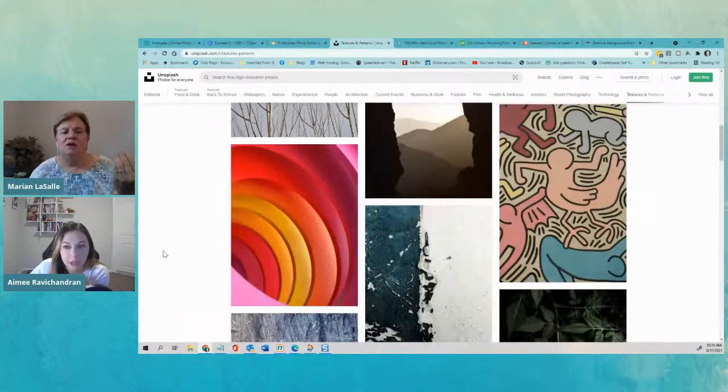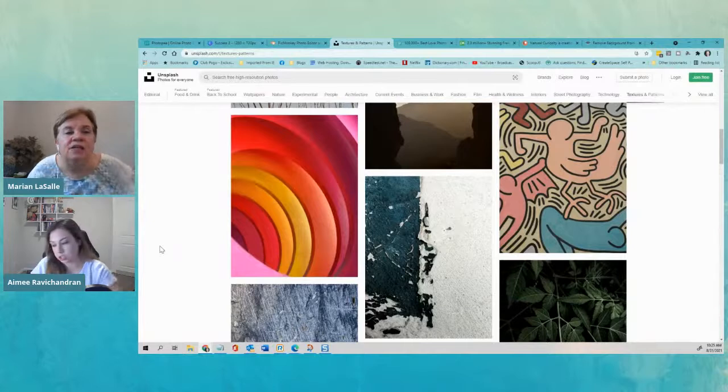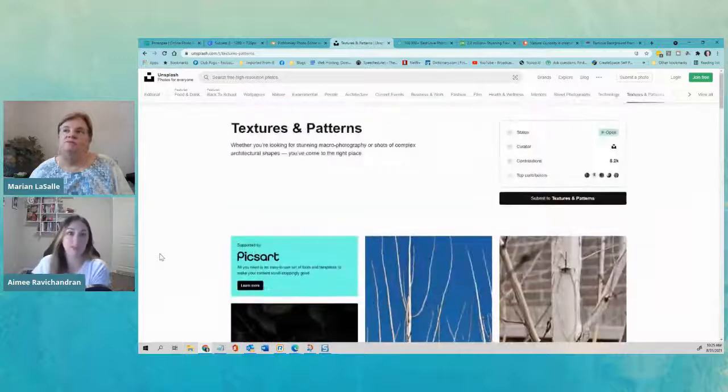Nice. It's free though. Like you don't have to pay, like in Shutterstock. Completely free. I never go into Shutterstock and pay. Oh, okay. No more. All right.